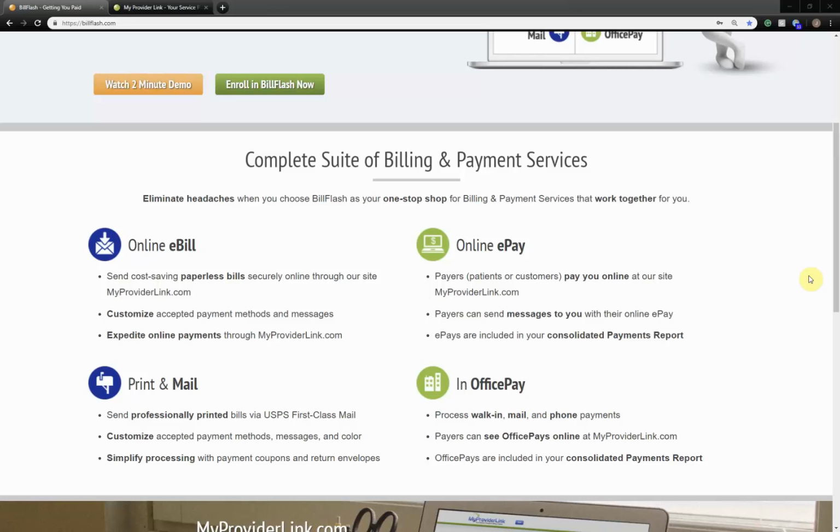And then finally down here at the bottom on the right is Office Pay. This does cover just about any other way you could think about getting a payment in, whether it's a walk-in, mail, phone payment. You can also do card on file, automated payments, and some automated payment plans if you want to. So you can see there's a number of different ways that you can send bills and get paid.